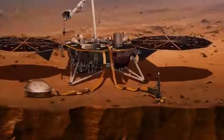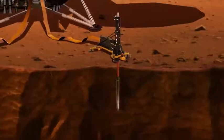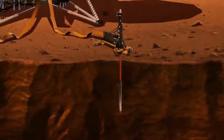For the heat flow probe, HP cubed, it also needs to sit in one place, take a while to hammer itself down into the ground and acquire the thermal measurements over a long period of time.